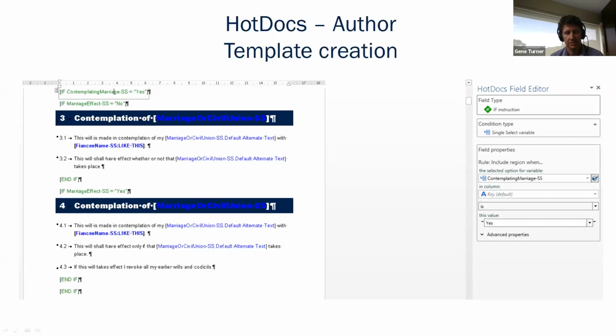One of the really good things about HotDocs compared to some other systems is that it actually does work on top of Microsoft Word. So you get all of the benefit of the styles that you want in your templates, the clause numbering and cross-referencing and all that sort of stuff. It's really good. If you've got a good underlying template, then you can do the automation on top of that.